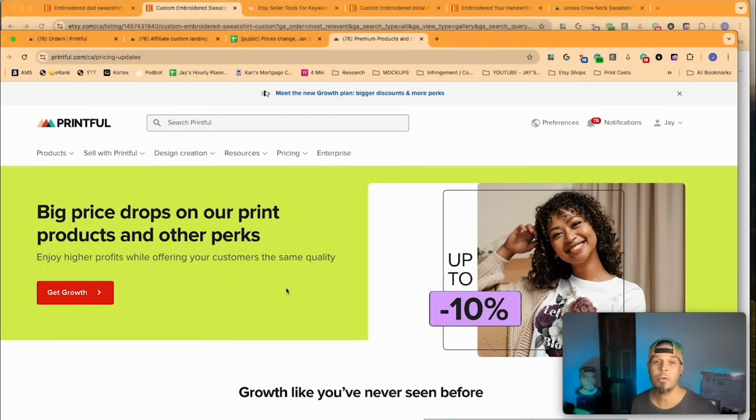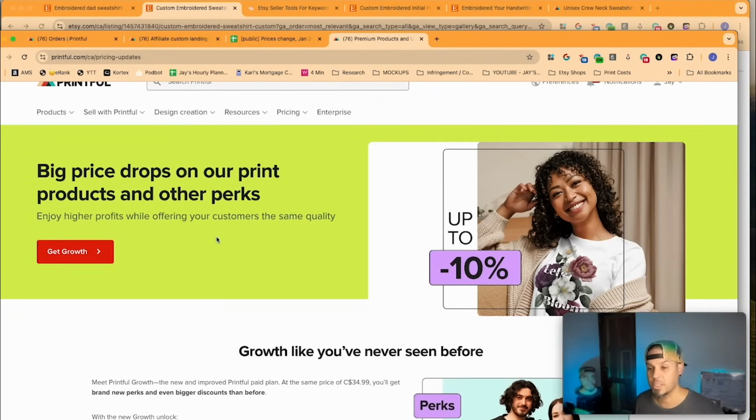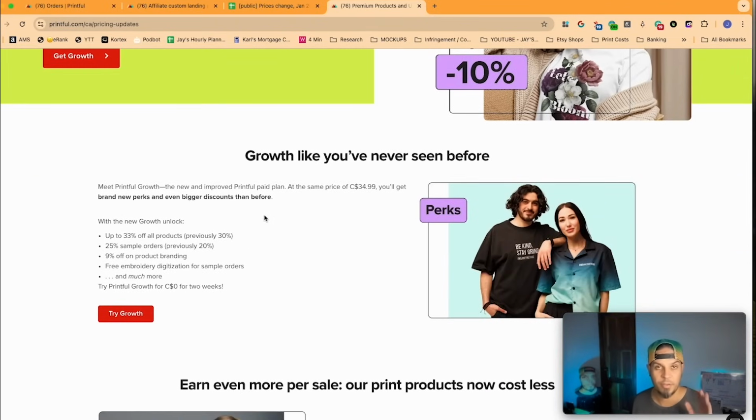So in this case, we got to talk about Printful coming in hot here with their new plan, which is only $24.99 a month. They got rid of this tiered system they had. They're calling it the Printful Growth Plan. It's the only option. So they've got a free and then the growth plan now.